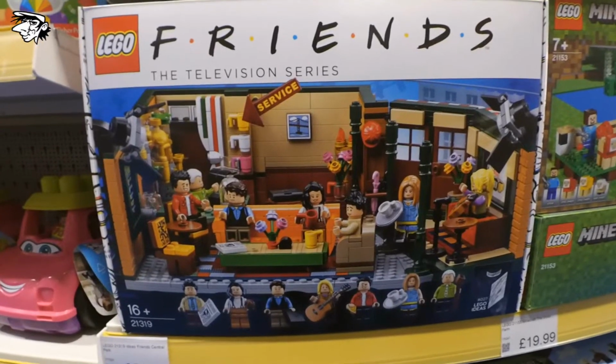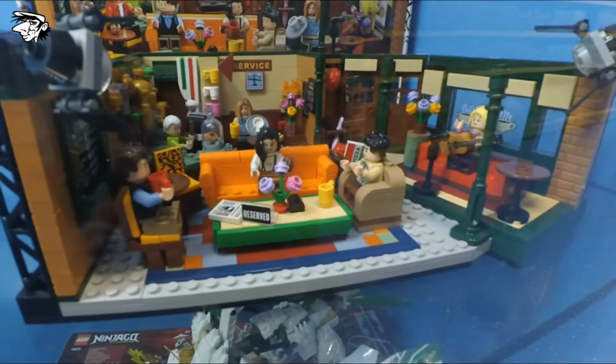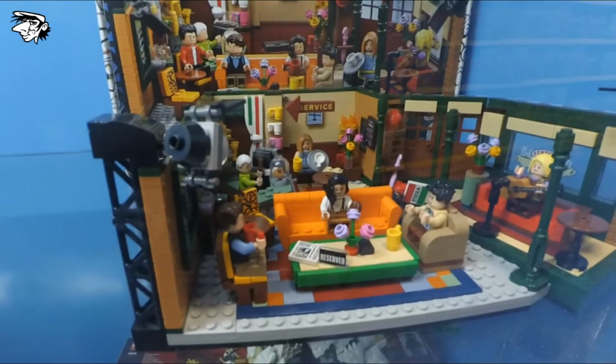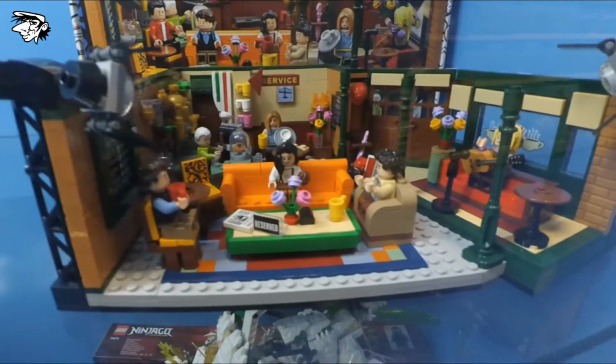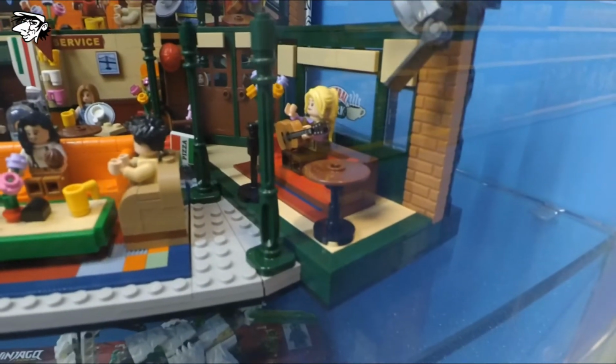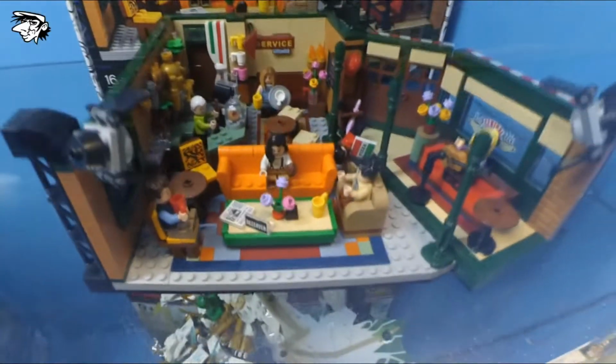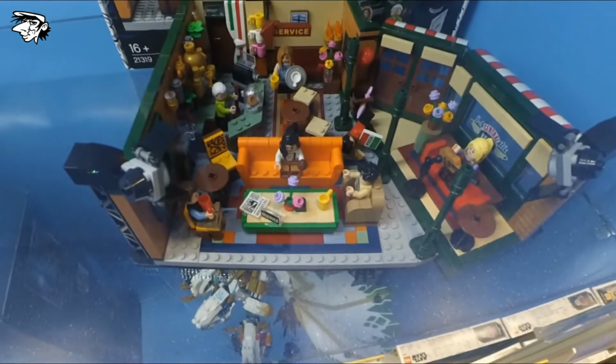How much do you think this Lego cost? Wrong, it's 65 fucking green queens. It does have some pretty badass studio lights. I will give it that. And Phoebe is on the open mic night. And if my eyes do not deceive me, there's a little Gunther behind the counter. Still not worth 65 fucking green queens though.